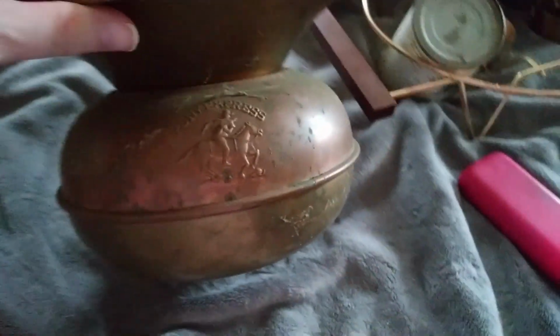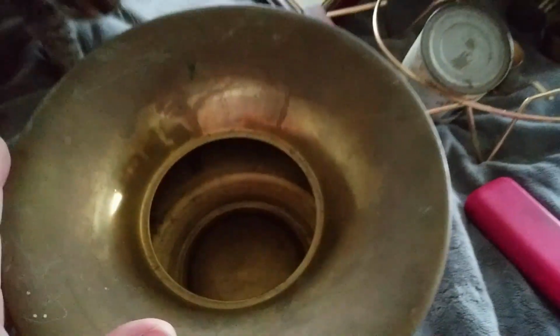I got this spittoon. It says Pony Express on it. It's brass and copper. Definitely vintage, definitely cool. I like it.